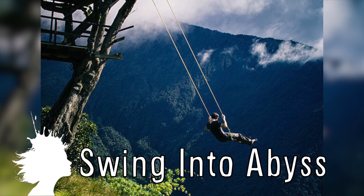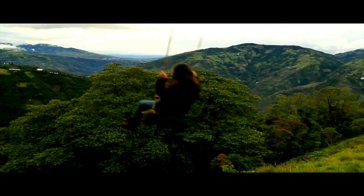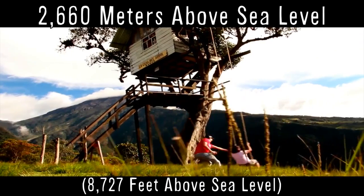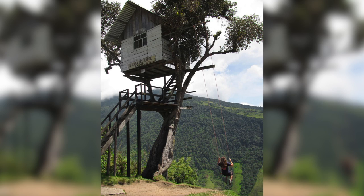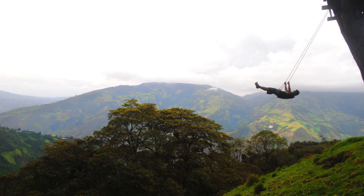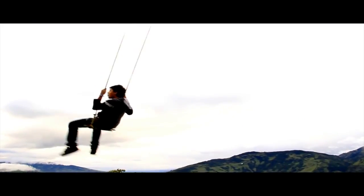So yeah, swing over the edge of the world at La Casa del Arbol in Ecuador. The swing set allows people to feel like they're flying off into an abyss at 2,660 meters above sea level. It's connected to a seismic monitoring station that observes an active volcano nearby, and there's no harness or net or any safety precaution whatsoever, so riders use it at their own risk.